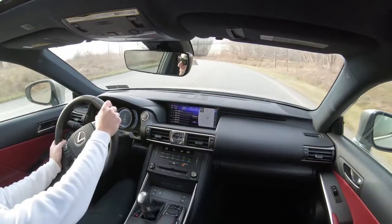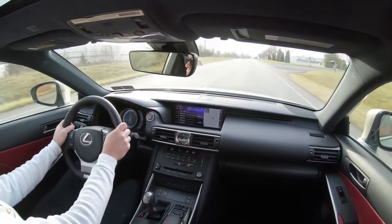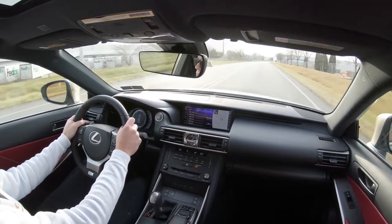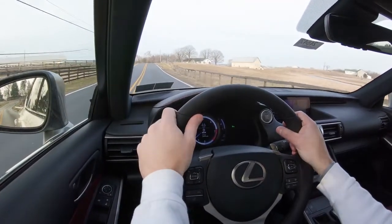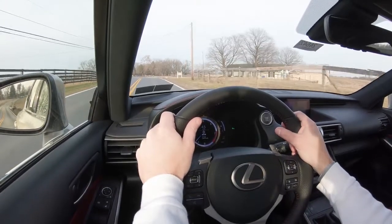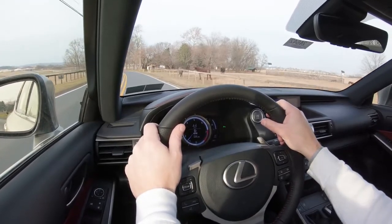Definitely no issues with brake pedal delay or anything like that, so that is certainly on point. Touching on suspension and handling then, up front you're going to have an F-Sport tuned independent double wishbone front suspension with coil springs, shock absorbers, and a stabilizer bar. The rest of that pretty much as expected, but F-Sport tuned suspension, that is definitely going to give you crisper handling as opposed to the standard IS300 without the F-Sport, so that's a plus as well. In the back, F-Sport tuned independent multi-link rear suspension, again, coil spring, shock absorbers, and a stabilizer bar.